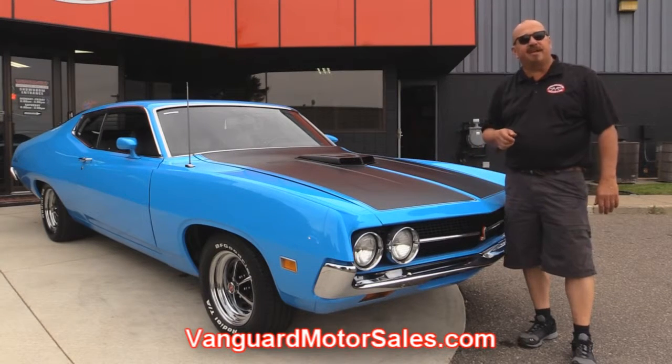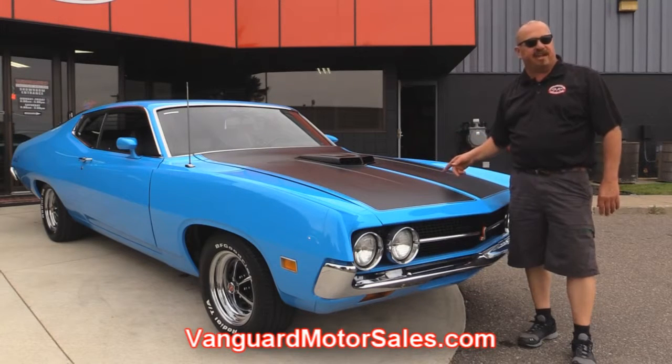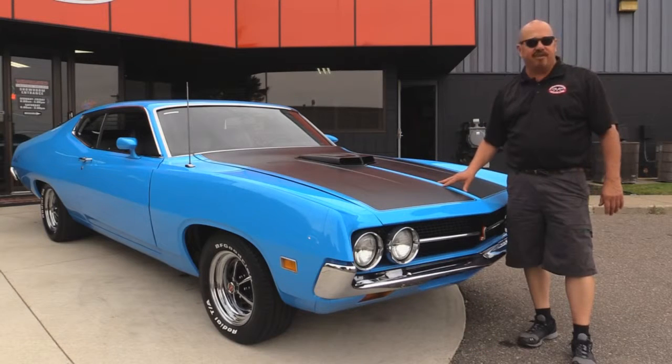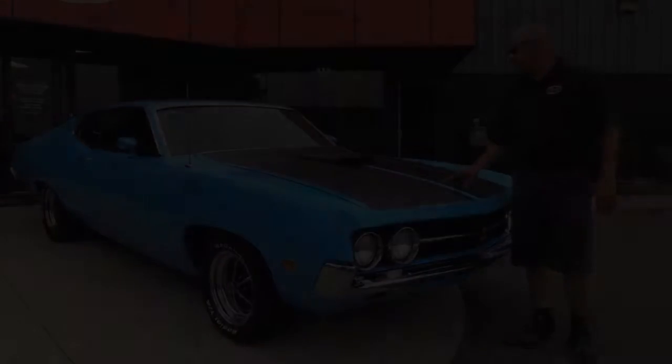We're gonna put it up on the lift so you can check out the underside. We're gonna get the hood up so you can check out that Cleveland under the hood. We're gonna look in the interior. We're gonna show you everything that you need to see so you can make a really good decision on your muscle car investment. So come on up, let's take a look at this Torino.